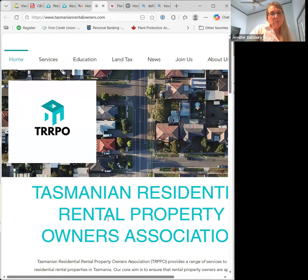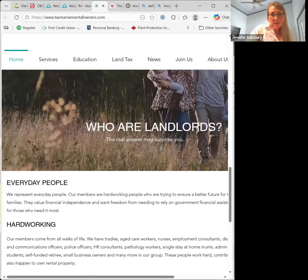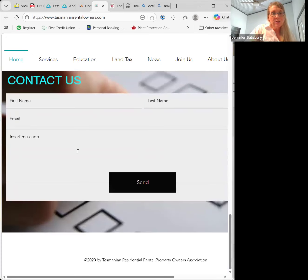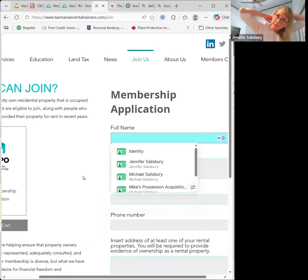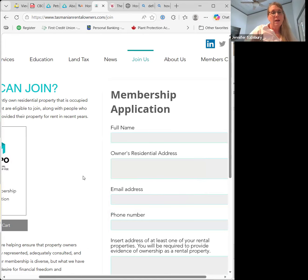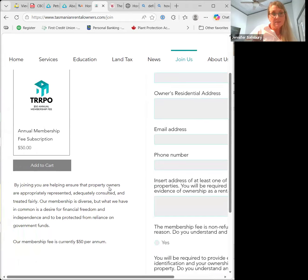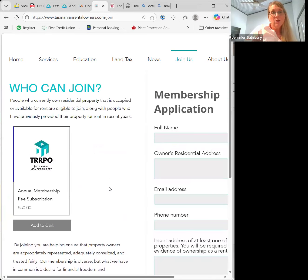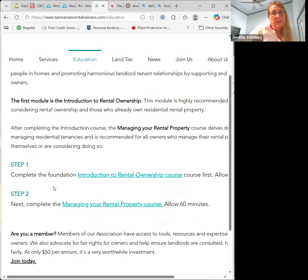Tasmanian Residential Rental Property Owners Association. Here is a group that you could potentially join. You could look into it. They might have events for landlords. I encourage you to contact them. Let's see what they say on join us. Annual membership is $50. Seems like a very reasonable fee. It's not like it's 1,000, it's $50, and it might have some good places where you can actually learn a few things, right? So here we go, $50 a year.